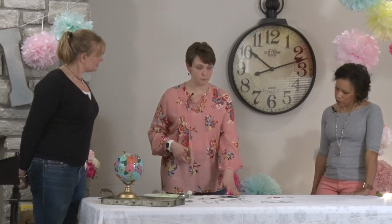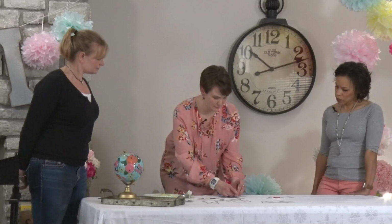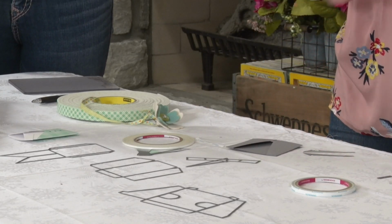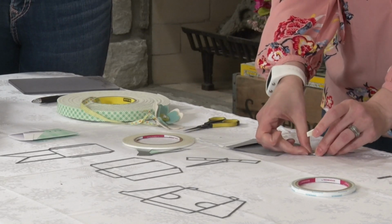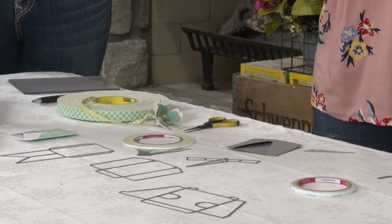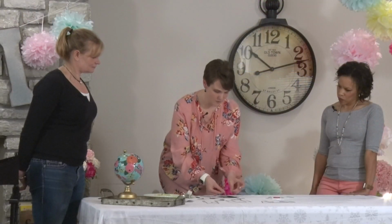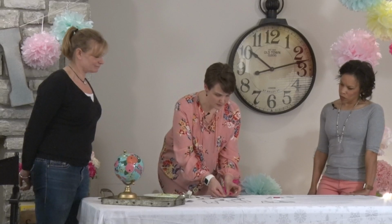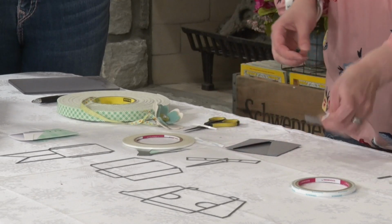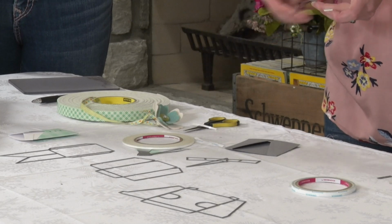You don't have to use foam tape under the lapels to give them a little extra depth, but I like to. I think it's fun. So you just put a little bitty piece. It just pops them up a little, makes it a little more accurate or realistic. So I'm just going to peel off the adhesive here, or the backing, and you're going to line it up against the edge and press it down. And you do that for both sides.